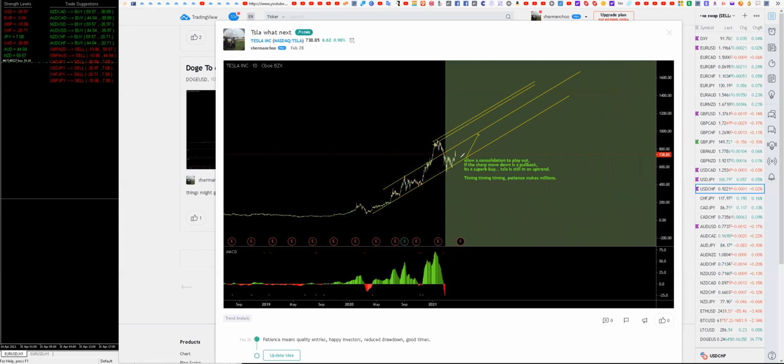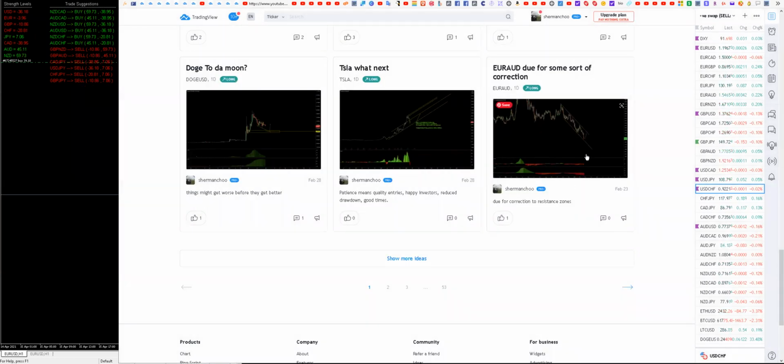So right here, what we're looking for. Okay, so this was Tesla. I already said this. Looking for, we don't want this. This will be this sideways. Any sideways here will be perfect. Okay. So that's it.